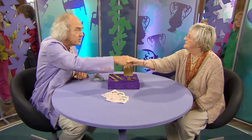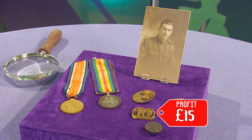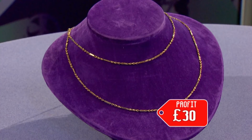So how did Grumpy James do today? She's talked me out of 40 quid. I've been sweet-talked again out of 150 quid by a dear old lady. Hopefully a profit might cheer him up. He made money on the medals. I might make a tiny profit if I'm lucky. Mr. Grumps passed them on for £55. It was profits all round. He also sold the chain on for £180. Come on, James, give us a smile.